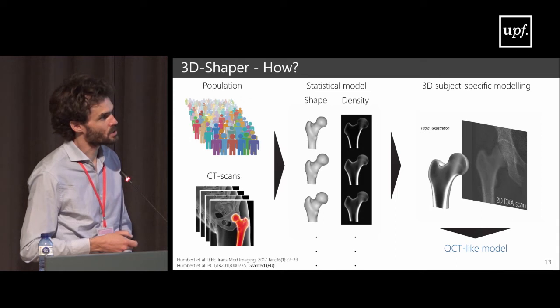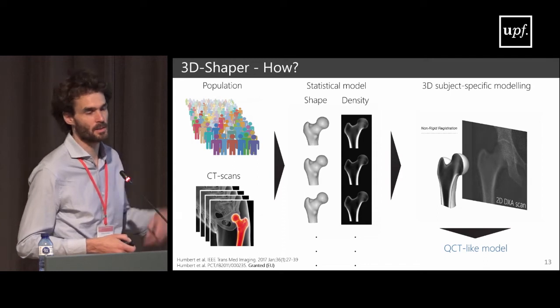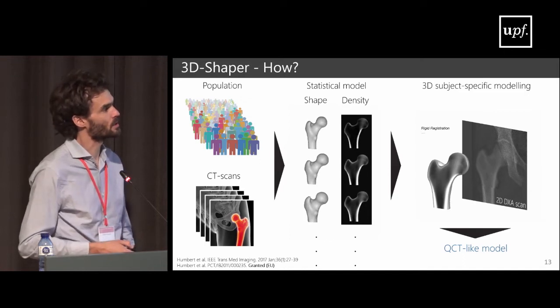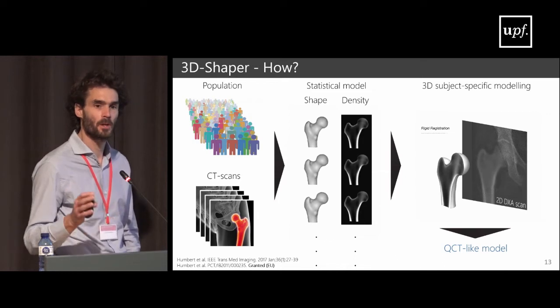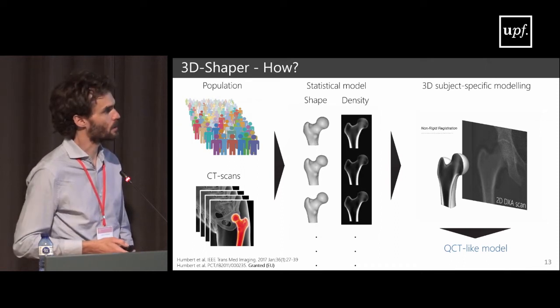So the model is adjusting, changing the rotation, and then we're going to change the shape and the density, and you see that the projection gets closer to the DEXA scan that is behind. Okay, so that's a fully automated process, and at the end of this process, what we get is a subject-specific QCT-like model of your patient, but from its DEXA scan.